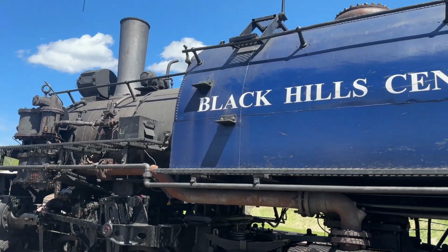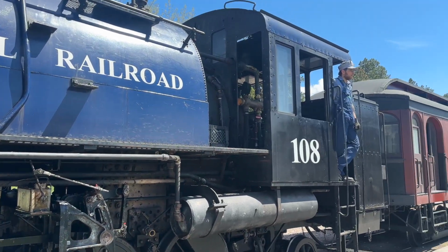The 1880 train is one of the longest running steam engines in the entire country.